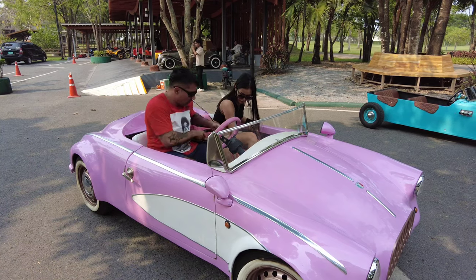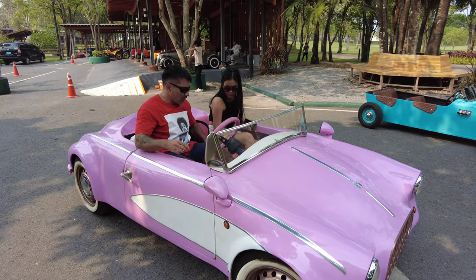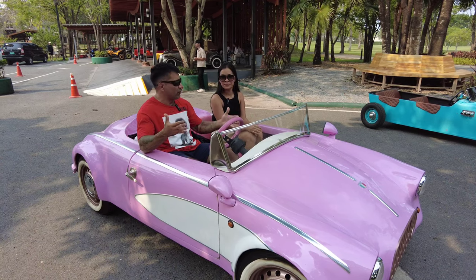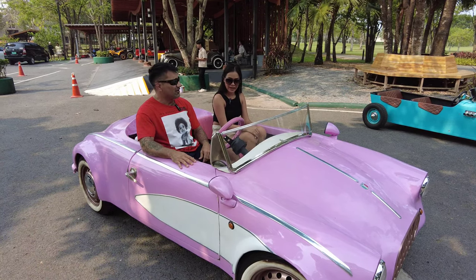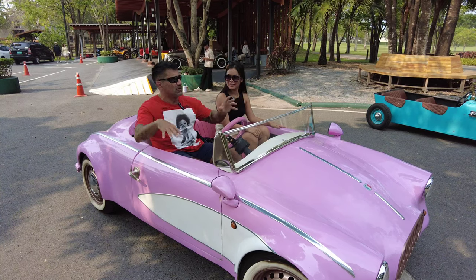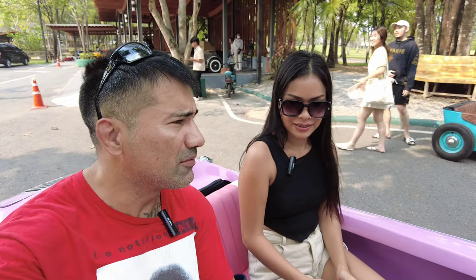All right guys, we're gonna get out of here. Miley finally got her convertible that she always wanted. And we got a little map and we just go around the whole resort. You ready? Yes. All right, let's get out of here.